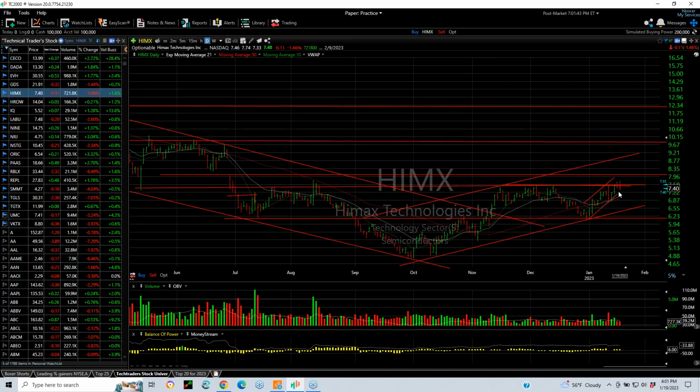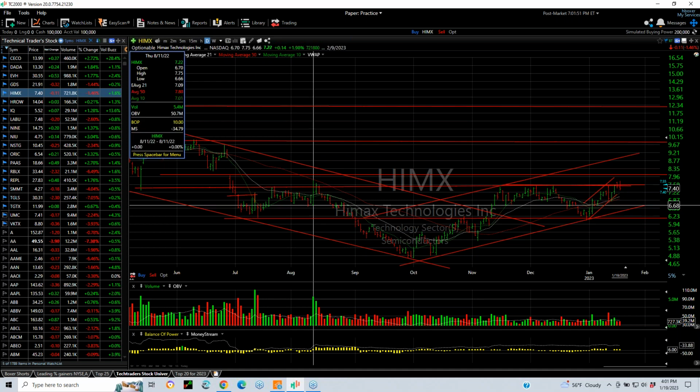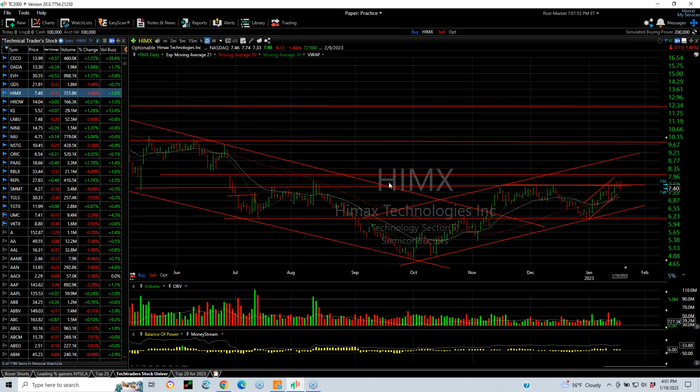HIMX sticking its head out above resistance, but it reversed today. Nevertheless, a new high was reached, at least the highest level since August, when the stock tagged 7.75. Today's high, 7.74, right there. So if it does get through that zone, I'll be looking for a gap fill and run up towards the 8 3/4 range, maybe 10.